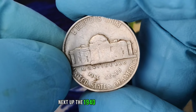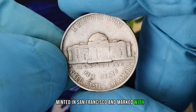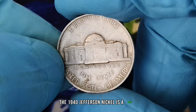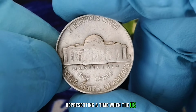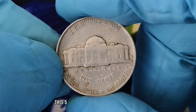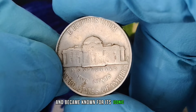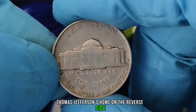Next up, the 1940 Monticello Jefferson nickel, minted in San Francisco and marked with the legendary S mint mark. The 1940 Jefferson nickel is a part of American numismatic history, representing a time when the U.S. was on the brink of joining World War II. This 5-cent piece was designed by sculptor Felix Schlag and became known for its iconic image of Monticello, Thomas Jefferson's home, on the reverse side.